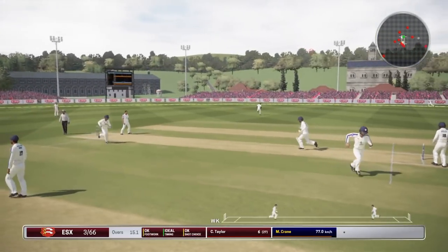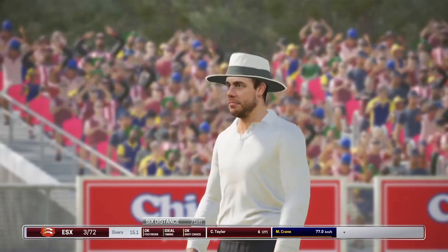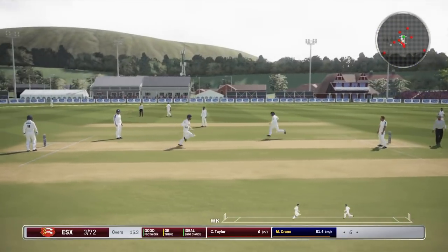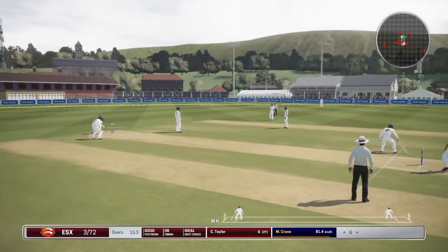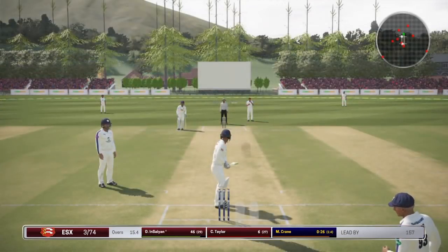A beautiful shot. I went for it that time. As soon as I see an orange marker, like a full ball, and I'm charging, I usually just go through with the shot, because you only get to it on the full, and if you get a full toss, you can generally hit it into the crowd there. So big gaps out there, and a 6.